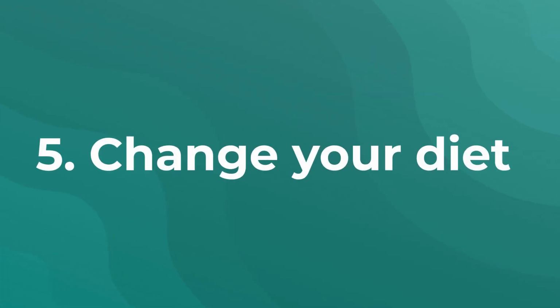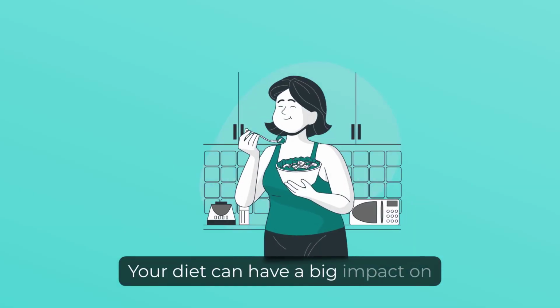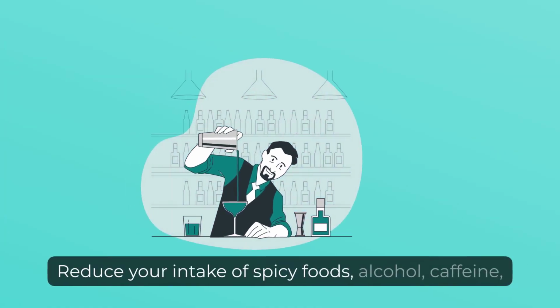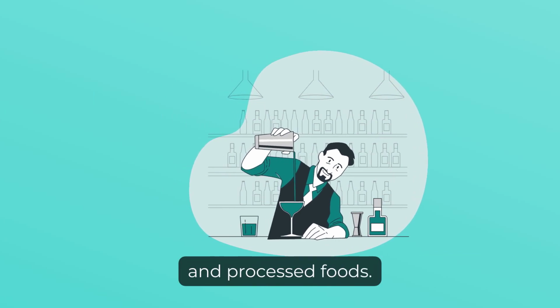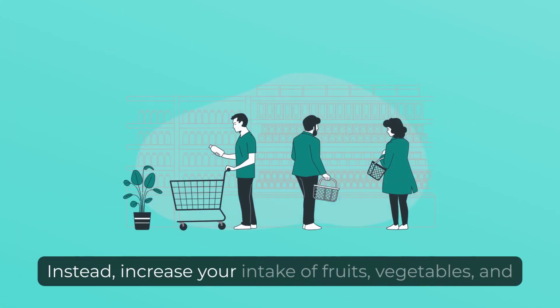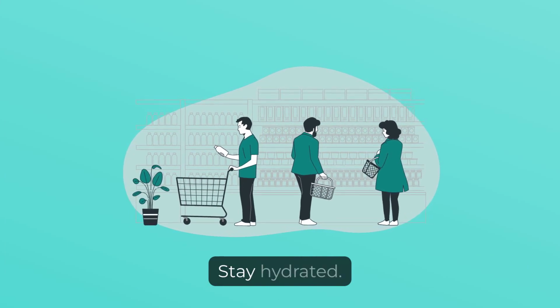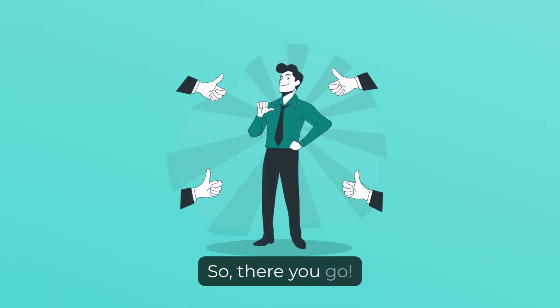5. Change your diet. Your diet can have a big impact on your body odor. Reduce your intake of spicy foods, alcohol, caffeine, and processed foods. Instead, increase your intake of fruits, vegetables, and high-fiber foods. Stay hydrated.